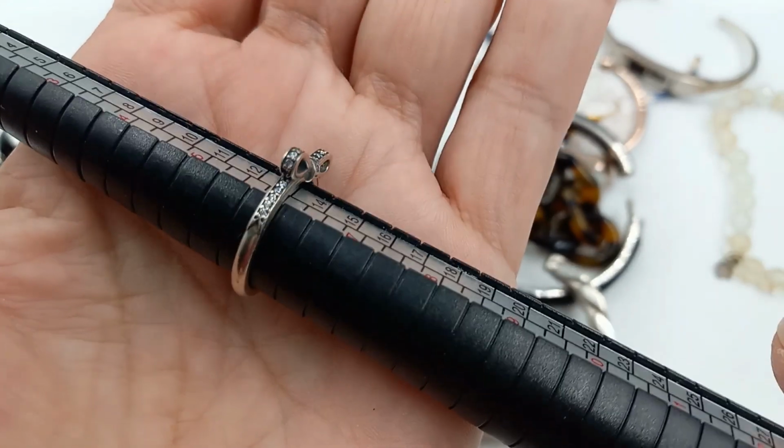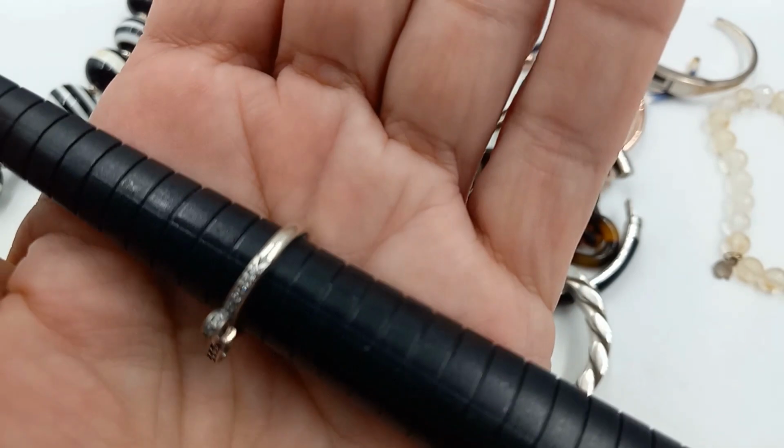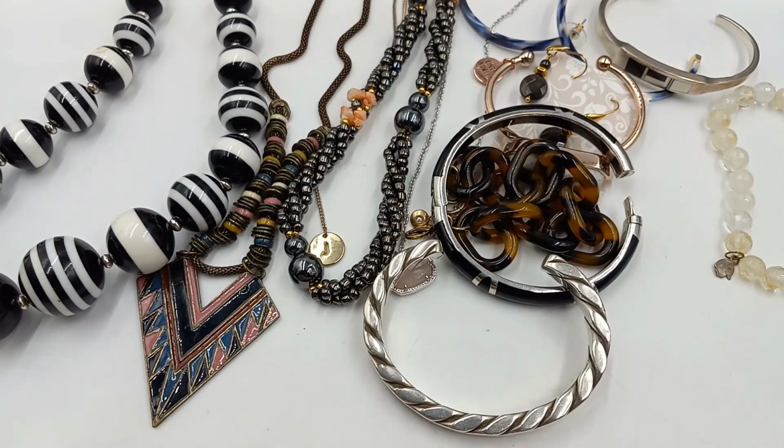Looks like it has all of its stones. Just double checking. It looks like it. It is absolutely lovely. It's a size 6. We will go ahead and we'll do that one for $20.